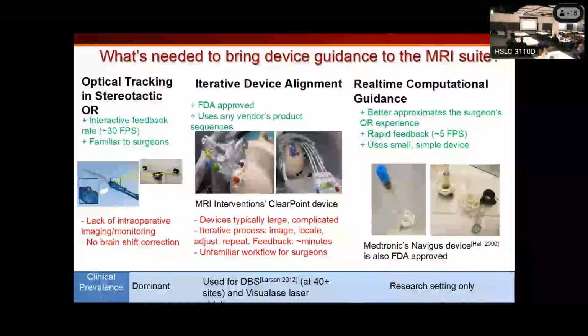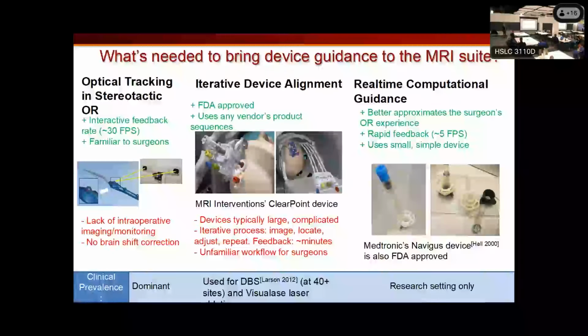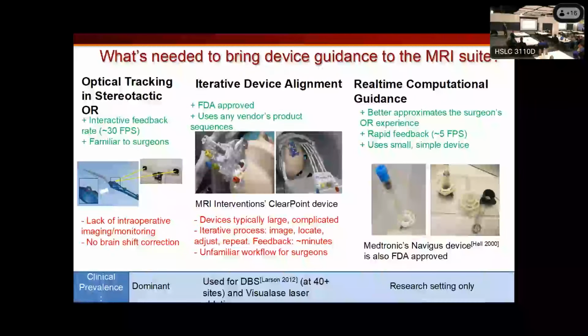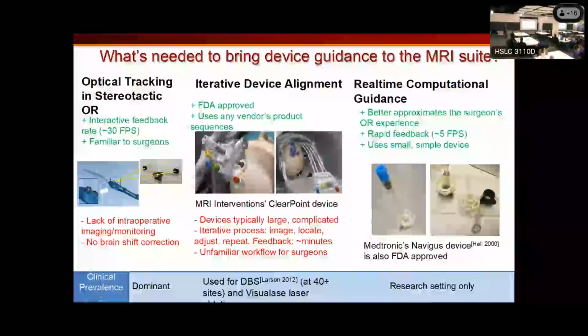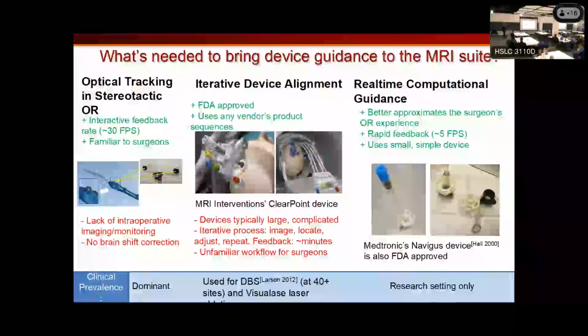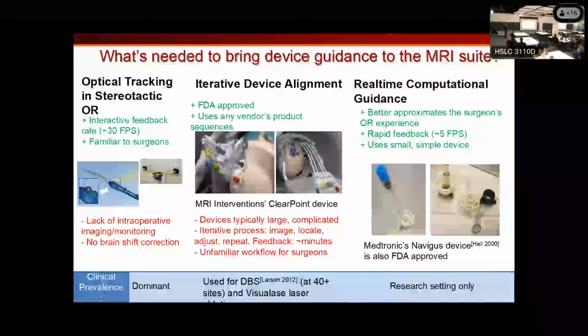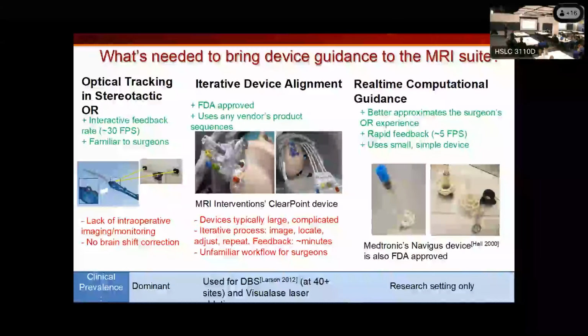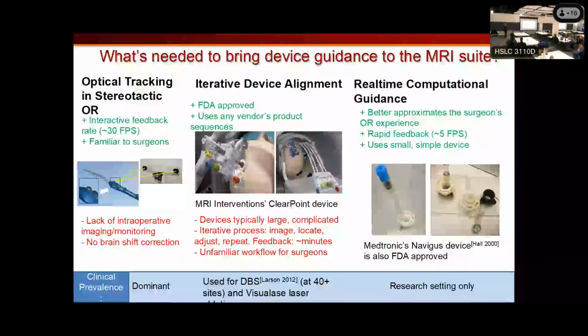Okay, so I just talked about the stereotactic OR. You know those images are old, but when you're there, they look like you're looking at the real-time brain. I still remember watching a surgery with Azam where he told a fellow to quit looking at the patient, look at the screen. Because that's how to properly guide a device, align a catheter, a probe, electrode into the brain. 30 frames per second.